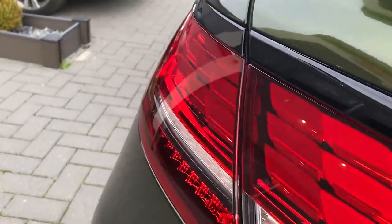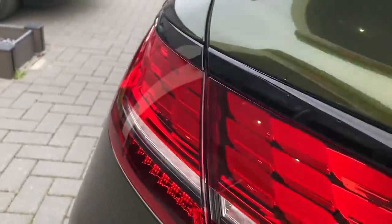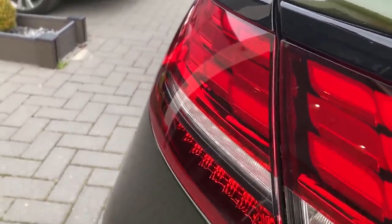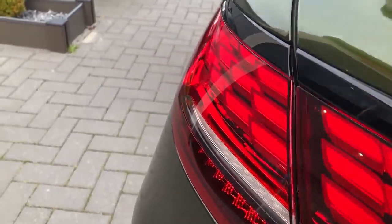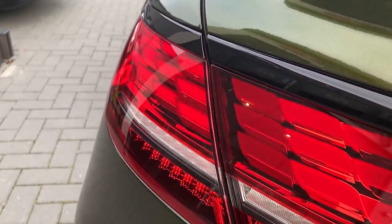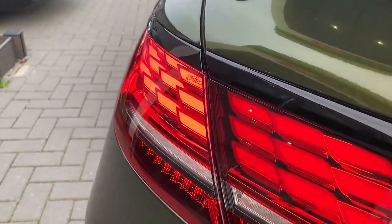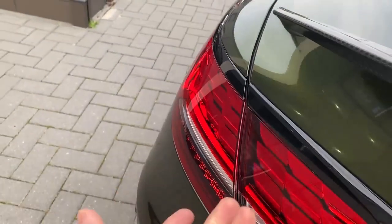You can see these are the OLED tail lights, which came with the facelifted version. But this is the pre-facelift S63. They have facelifted it with the tail lights and the steering wheel and a few more add-ons. This is super cool, guys. Look at this. Would you also do this with your S63 Coupe? Just comment it down below. I'm very curious if you like it or you don't like it.